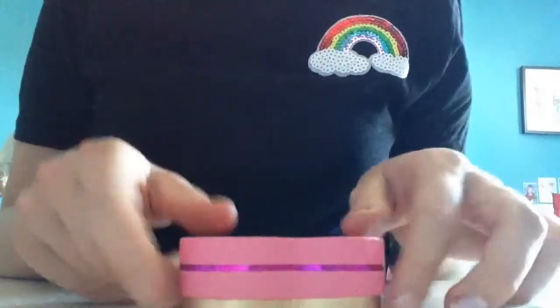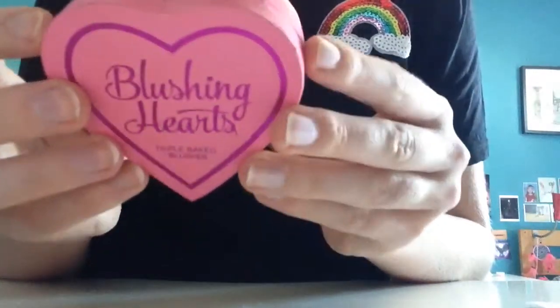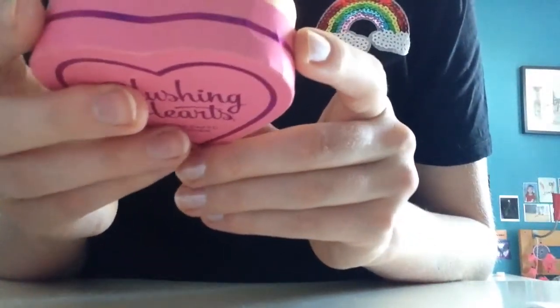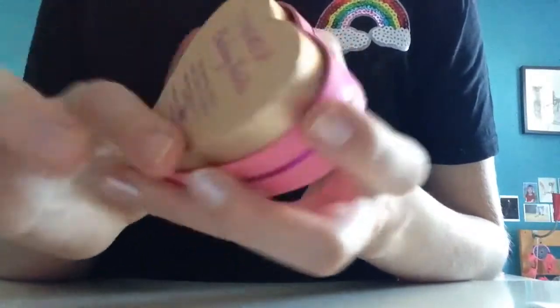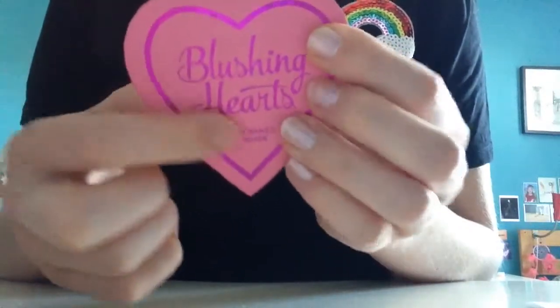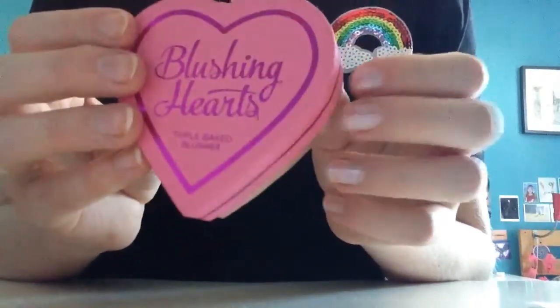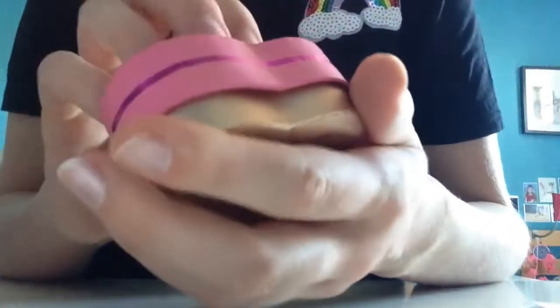And then the last one that you could probably see throughout the whole video because it's so high is the I Love Makeup Blushing Hearts blush, and this is a triple baked blusher in the color Candy Queen of Hearts. It says that information on the back. The back is golden with pink letters, and then here you have a pink one with the same pink lettering and also the heart shape. This is obviously a dupe for the Too Faced heart blushes, because they also have packaging like this. They're cardboard, kind of like a present almost. Yeah, this is what it looks like.